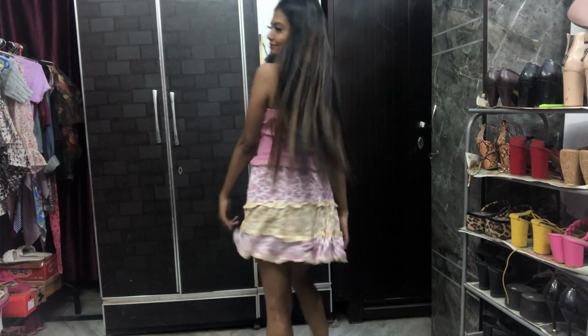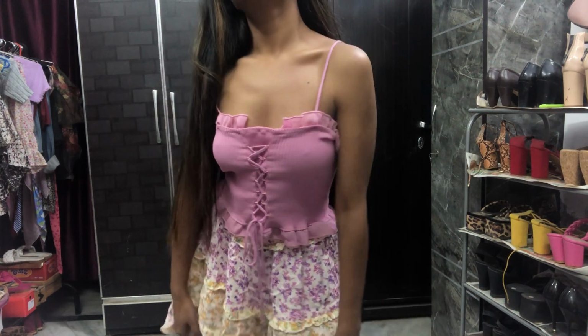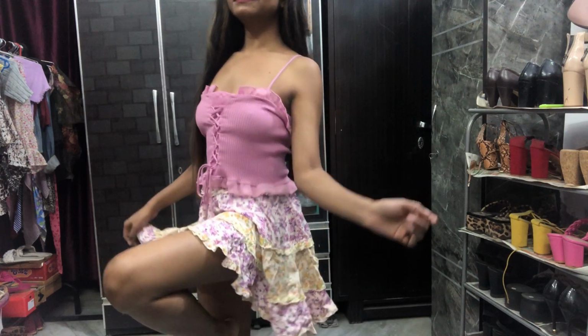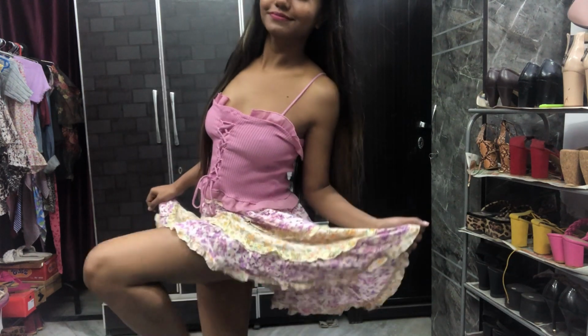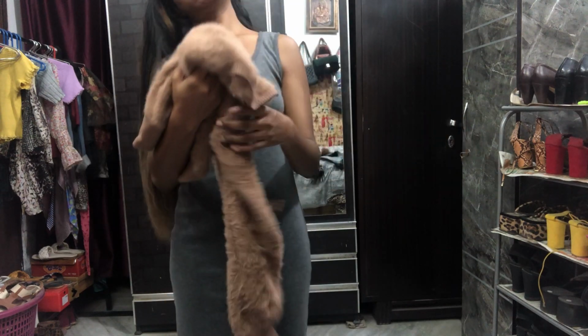If I like something, I need to buy that. It's very girly, very sexy. I love the color, I love the way it's made. It's beautiful. Look at that. I love it. Okay, the next one is the last one. This was the most expensive one. I think this was for 950 or something. I forgot.